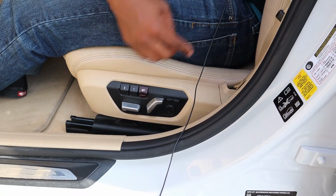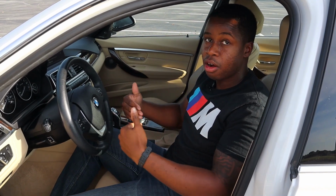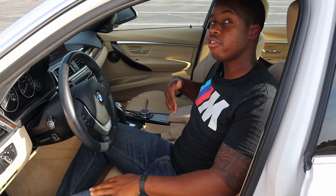So these little guys right here, they're not sports seats, but they can squeeze you pretty nice and tight like sports seats. I kind of like it so that you have the adjustable in case you have a big meal and you're coming into the car and you're a little bit wider than you were before the meal. You can adjust them. And it does have lumbar support for those of us that are on the aging side of the spectrum and we're starting to have lower back pains.